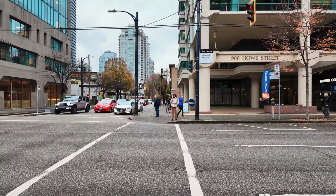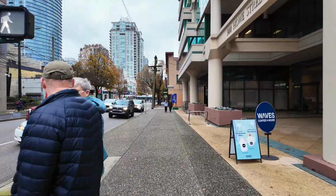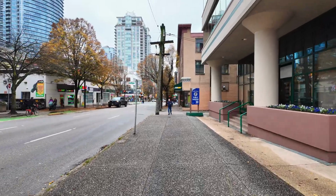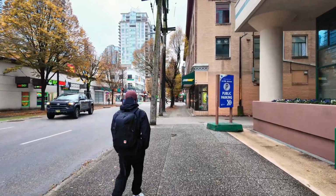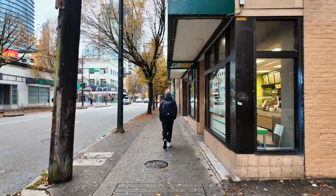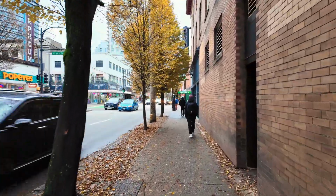And it's going to be our turn. Keep walking here on Smithe Street. Up ahead of us, we'll be approaching Granville Street, which is our major downtown retail strip in the neighborhood. And then the major downtown retail strip in the West End would be Robson Street. And Robson Street is more of a restaurant and lighter retail area, just off of Granville Street here in the downtown.